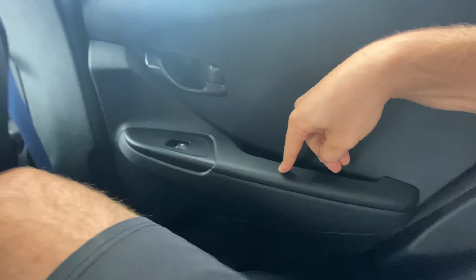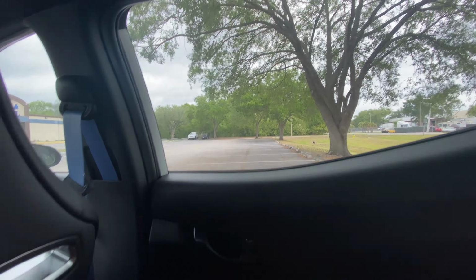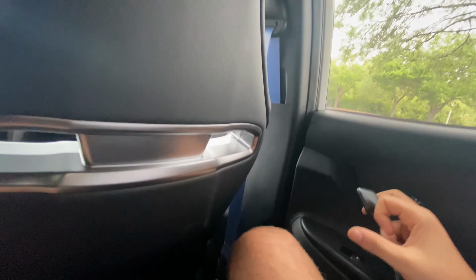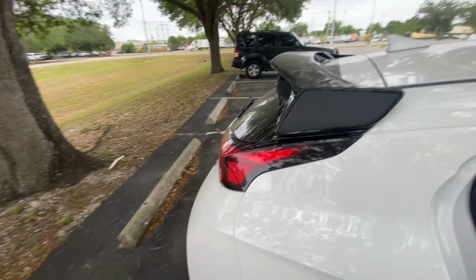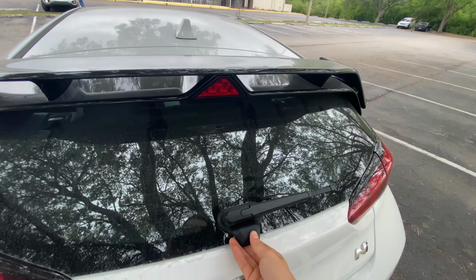Soft touch for the armrest, which is nice. Plastic door handle, hard plastic up top. This window does go up and down, but it's not an auto one touch. Not the biggest deal though. Interior light is an LED. That is nice. But we can hop out back, check out the trunk, and then take this car out for a drive.